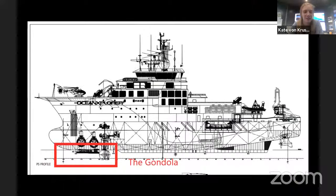Celeste, can you throw up the image 01? Perfect. So you'll all be seeing this really great drawing of our ship. And in the bottom, you'll see the red box and it says the gondola. And the gondola is where we put all of our instruments that we use to map the ocean floor, and we send sound down. So we ping, ping from the gondola, and we measure the return from those pings of sound to get information. And it's really incredible what we can get just from sound about the ocean.